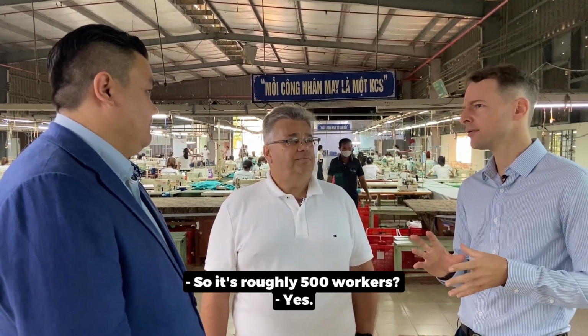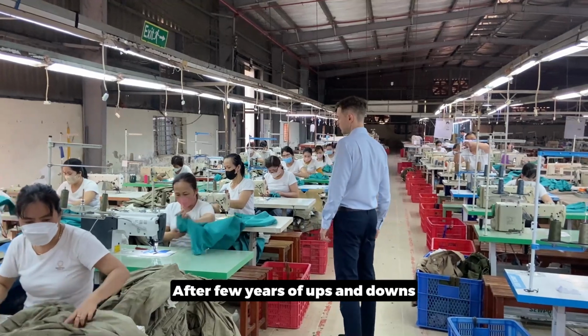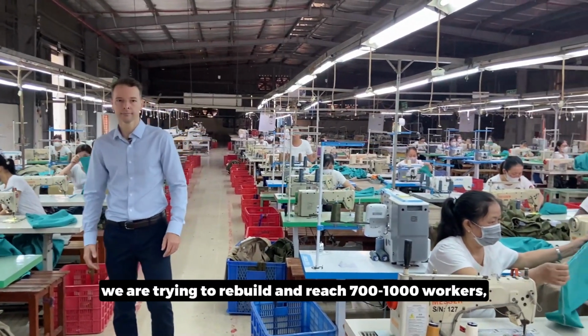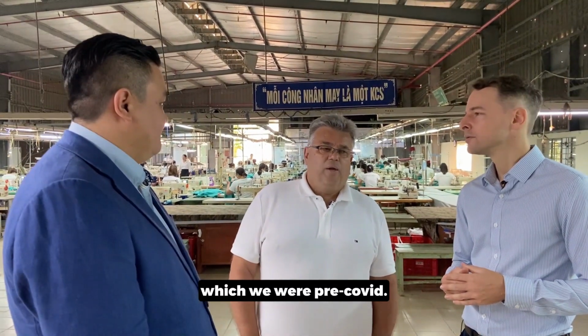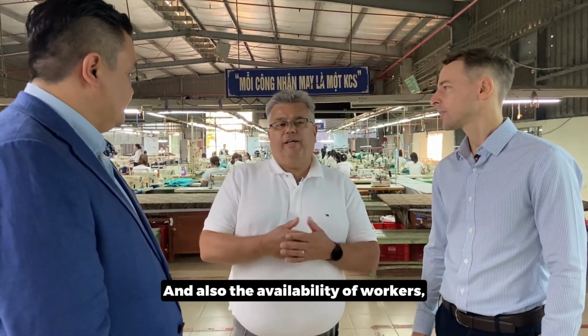It's roughly 500 workers? Yes, we have 500 workers. This is more during low season. After a few years of up and down, we are trying to rebuild and reach 700 to 1,000 workers, which is what we were pre-COVID.